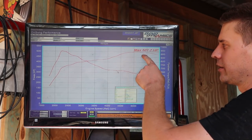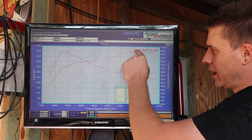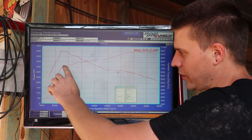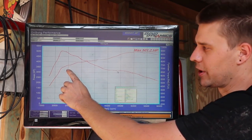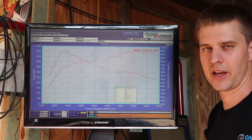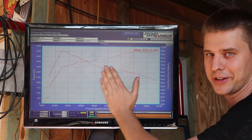So here we have the actual dyno graph for the car from our Dyno Dynamics dyno. As you can see, we've got a maximum of just a touch over 500 horsepower at 14 pound, just over 5,000 RPM. But not only that, you can see back here, all the way back at 2,500 RPM, we're looking at sort of 365 at the wheels. So this is a very, very large area under a power curve.